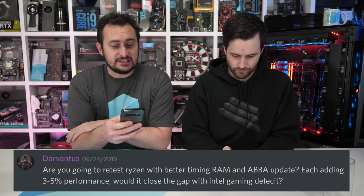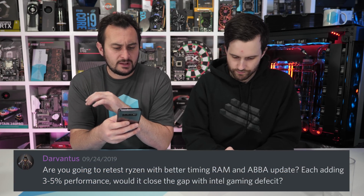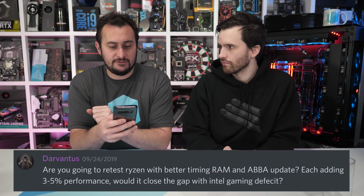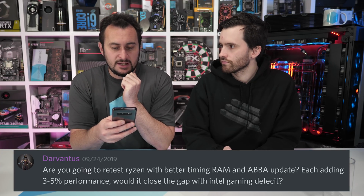So are you going to retest Ryzen with better timing RAM and AGESA update, each adding about 3 to 5% performance? Well, the manually tuned memory offers significantly more than 3 to 5% performance. Would that close the deficit to Intel basically in gaming? So this is something I've been promising for a while. The reason I haven't done it yet is because, A, I've been busy, and B, I'm now waiting for the new AGESA revision to be released, which I think will probably happen around the same time as the 3950X, and that's the 1.0.0.4 update.